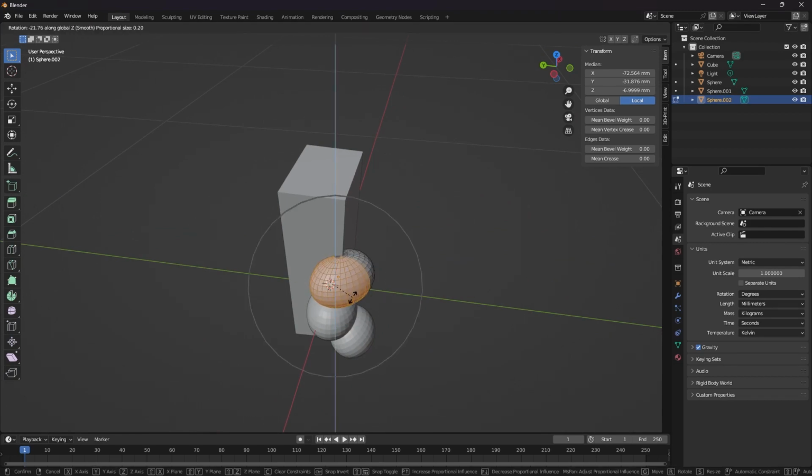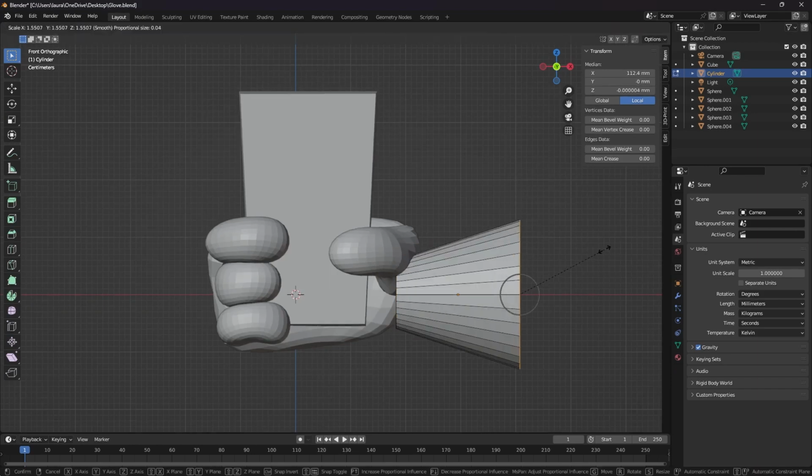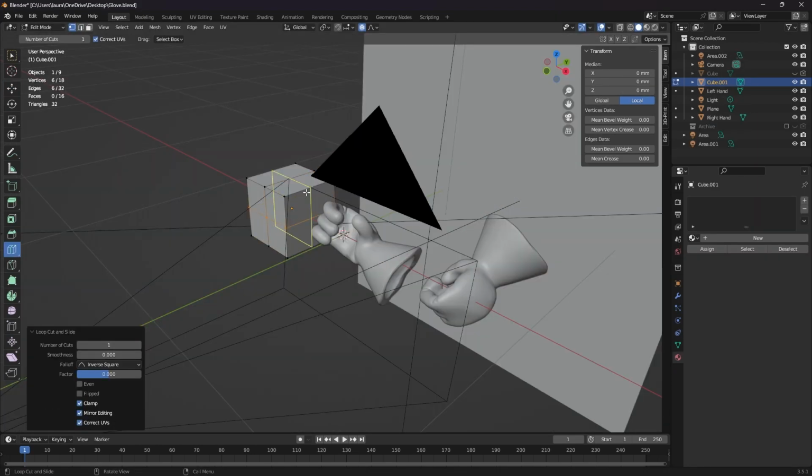I'm going to start with the basic shapes, then add detail, then remove some of that detail because I know my 3D printer can only handle so much.